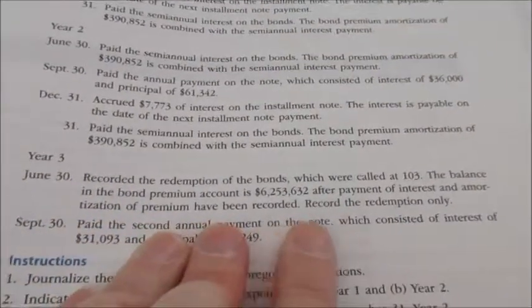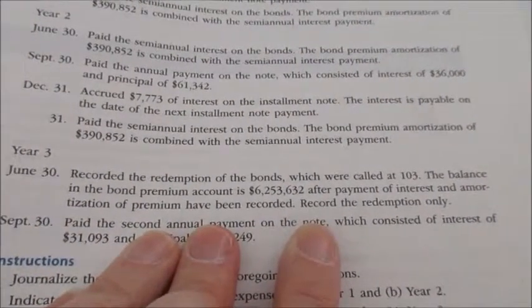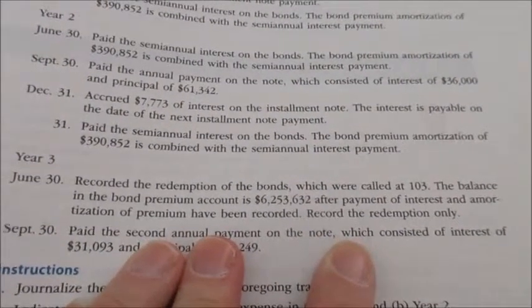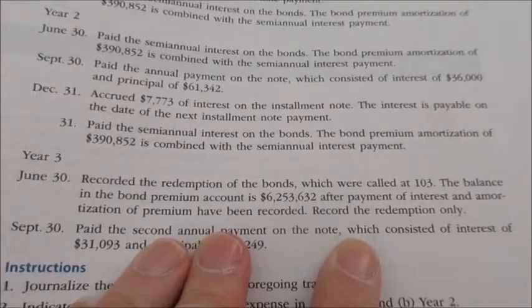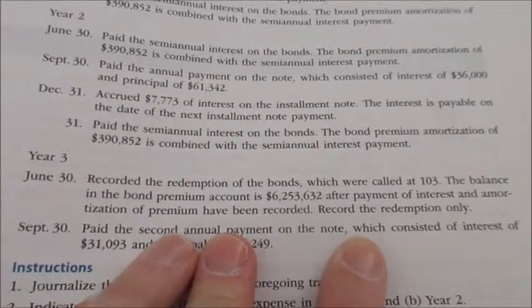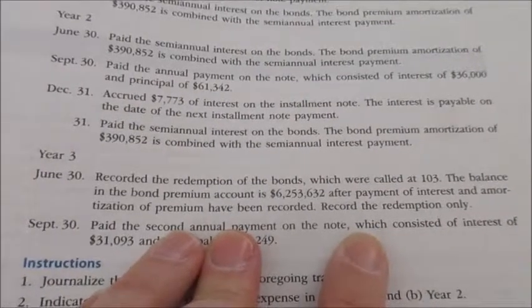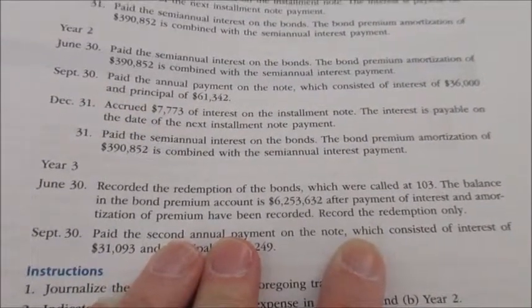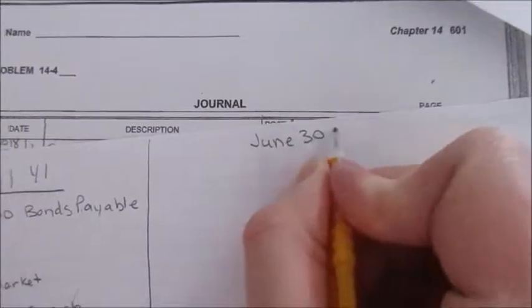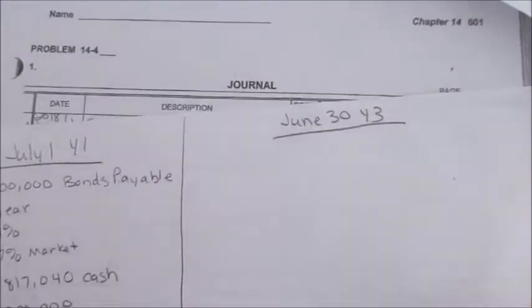So now we're into year 3. Recorded the redemption of the bonds, which were called at 103. The balance in the bond premium account is $6,253,632 after the payment of the interest and amortization have been recorded. Record the redemption only. Okay, so we're going to grab our scrap paper here. I'm going to start up at the top. And this is June 30th of year 3.